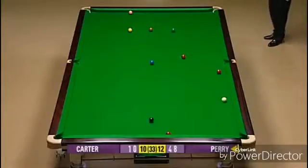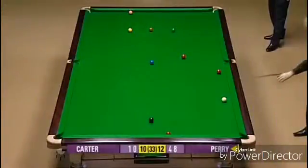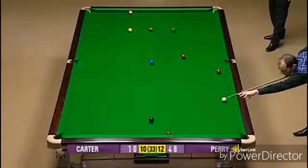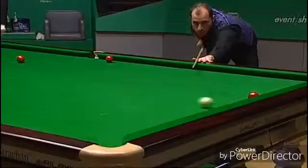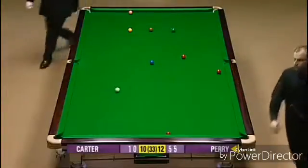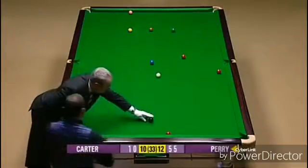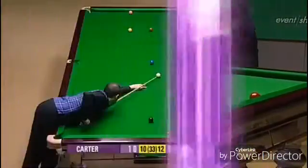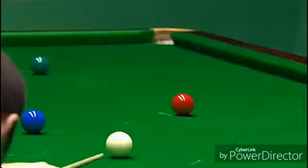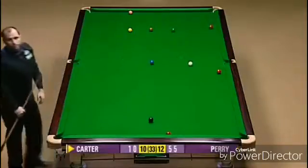Made some amends. Black plus one more red secures the frame. 8. That's great cueing near the cushion to play it at that pace. Joe Perry, 8. That was frame ball, and because of that there was more pressure on it.